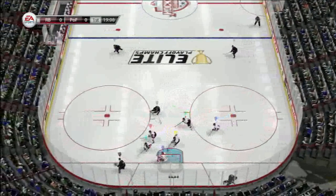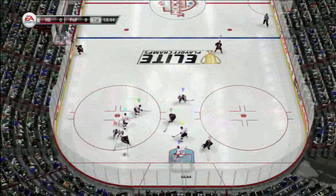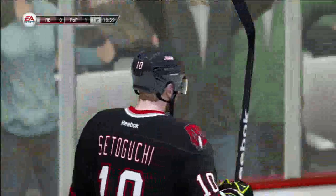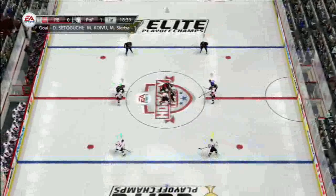To Koivu. He's got it again. In tight. And he scores! There's an early goal on home ice. That can make all the difference in this game. Can you build off that great early goal at home?